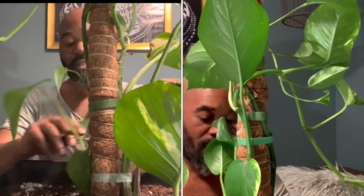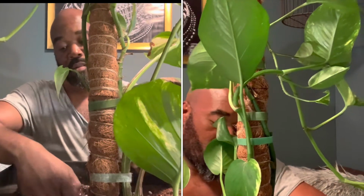Wow, so it doesn't look like this even wants to go up there.